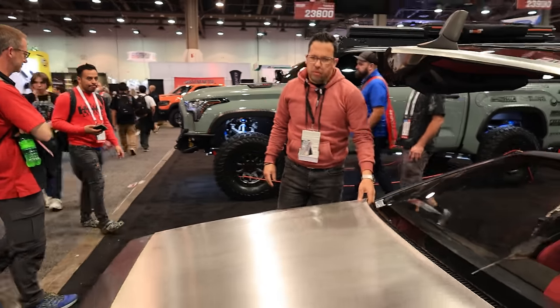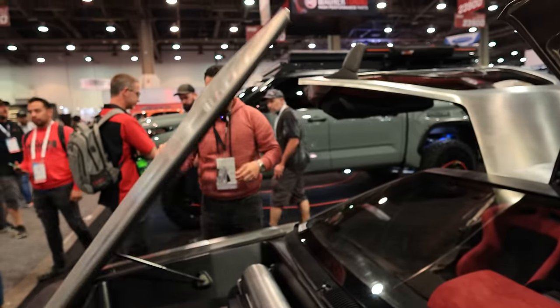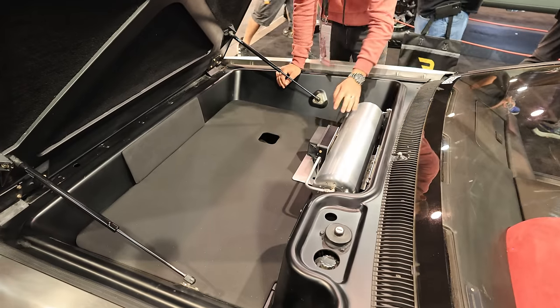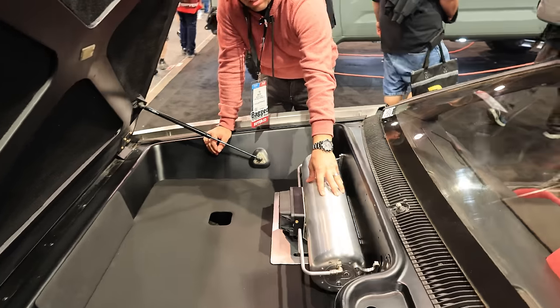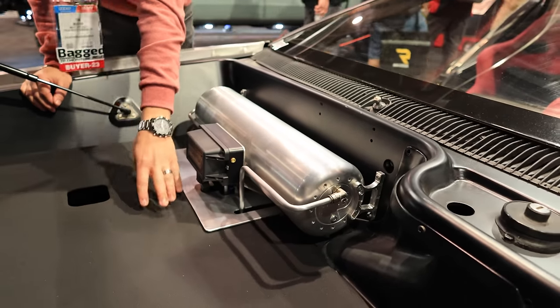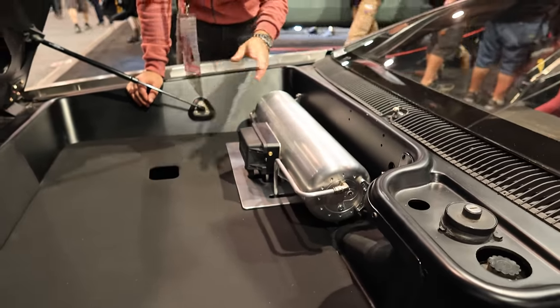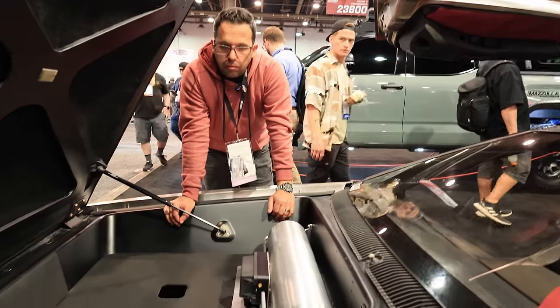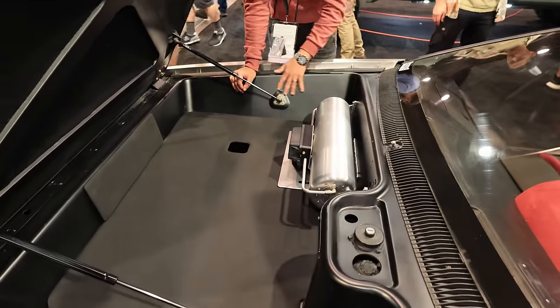So again, just keep it simple. Oh, wow. That's really neat. Yeah, so this is the air management system and then their flow tank. This is like a 28-inch flow tank. And then underneath here is some relays for the fuel pumps and for the blinkers and stuff like that. It's really nice and finished, though. Yeah, this was actually clean.